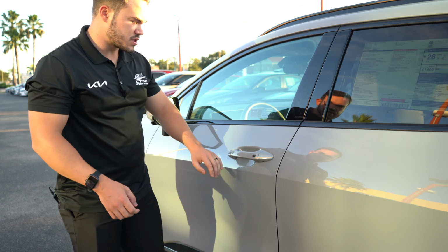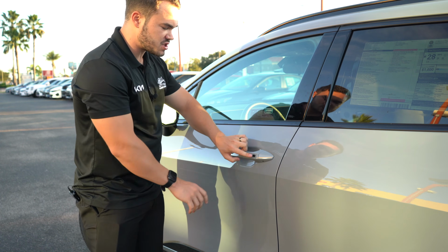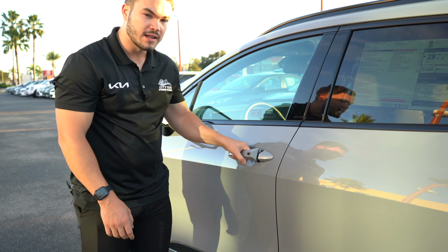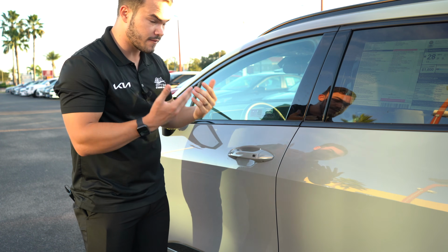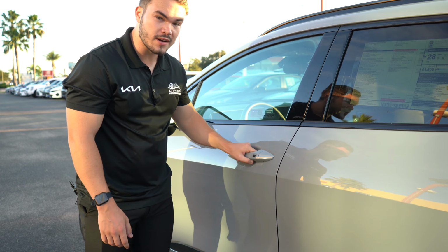And as far as the key situation goes, the Telluride has that option for the capacitive touch. The Sportage still retains the button, so as long as the key fob is on you, you can press the button, it locks the car, and you can walk away. And in the same way, if you're coming up to the car and you want to unlock it, just press the button and you can get right on in.